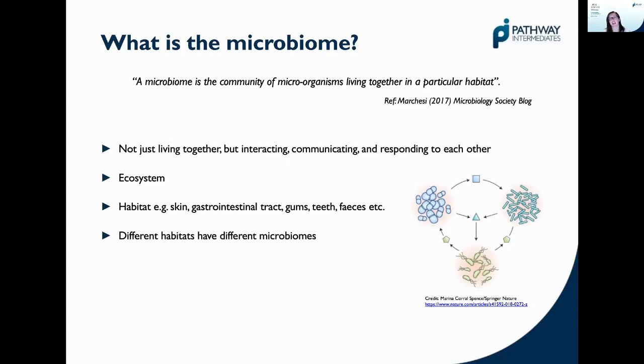So what is the microbiome? This is a quote from the Microbiology Society blog, which defines a microbiome as a community of microorganisms living together in a particular habitat. And these microorganisms don't just live statically side by side, but they interact together, they communicate together and respond to each other. It's effectively an ecosystem. And the habitat in the human body can be the skin, the gastrointestinal tract, the gums, the teeth, and the feces. There are other examples as well. And each of these different habitats has a different microbiome. So the type of bacteria is different in each of these areas.